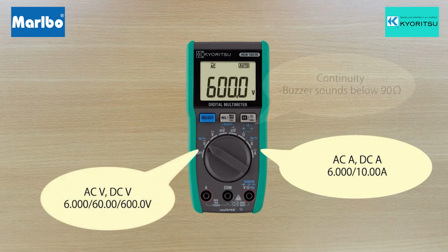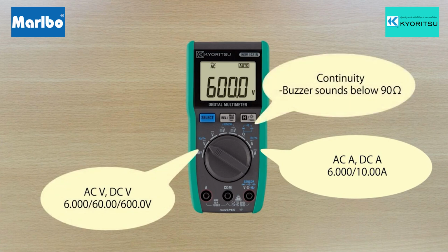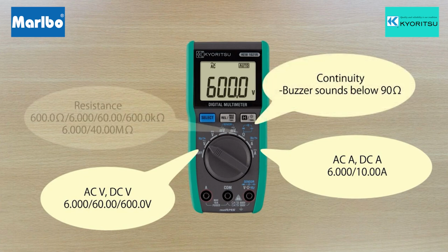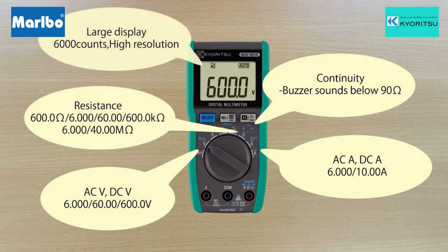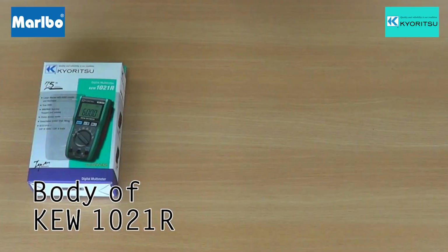Additionally, it measures continuity, capacitance, frequency, resistance, duty cycle and diode test. The 1021R is a high-resolution 6,000 count multimeter featuring an extra-large backlit display.